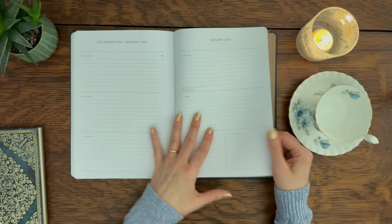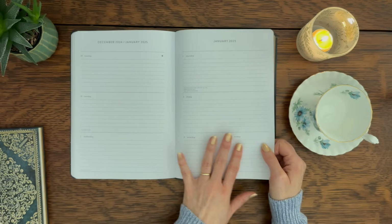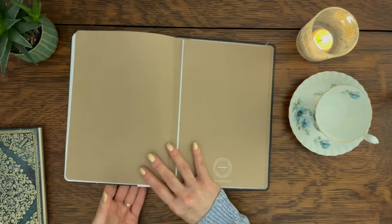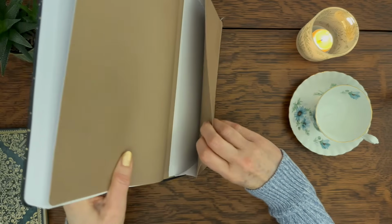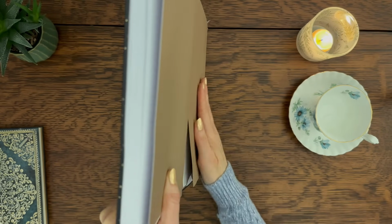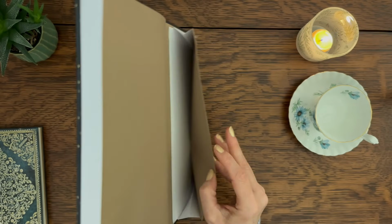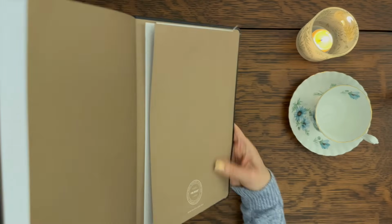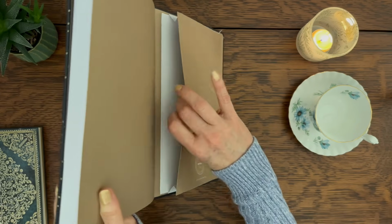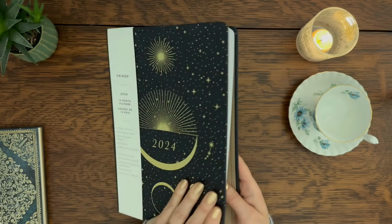Notes at the back, and they do give you a few days into the new year. I always like that. And then you can see here this little pocket. I love these. You can keep extra notes in there, even some of your writing pages that you print and you maybe want to fold and keep in there. Yep, a couple of pages folded will definitely fit in there.